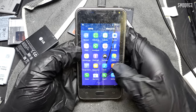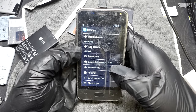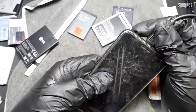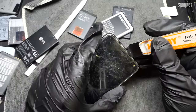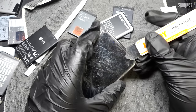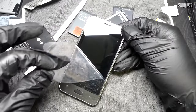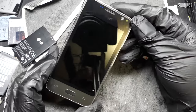That's good. It has the Play Store. About phone, 4.0.3? 4.4.2. Model number, Android. Dual core. Good stuff. I'm glad it works, though. At least I didn't waste money on it. We grab the film off it. Does it have a film? Yes, it does. So let's see some magic. Ready? Watch this magic. And there you go. Brand new condition.